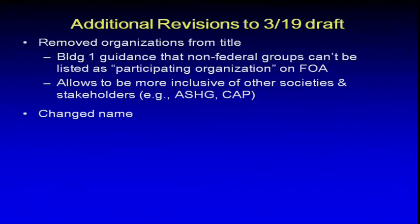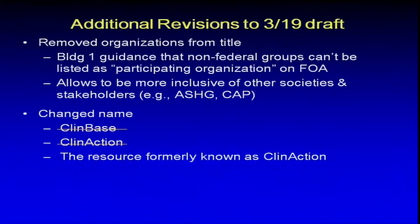So we've changed our name again. For those of you, even prior to the workshop, we had been referring to this resource as ClinBase, and then we learned that that name was trademarked. So then we thought about ClinAction. That sounds reasonably good because we're thinking about actionable variants. Although we've heard from some of you that the action implies actually taking an action, and we didn't want to confuse the community by thinking that all the variants in this resource meant that you needed to take action. So that one's out.